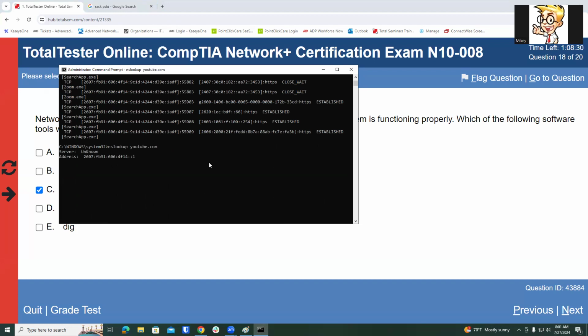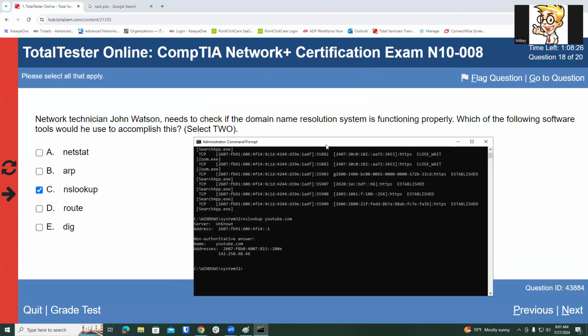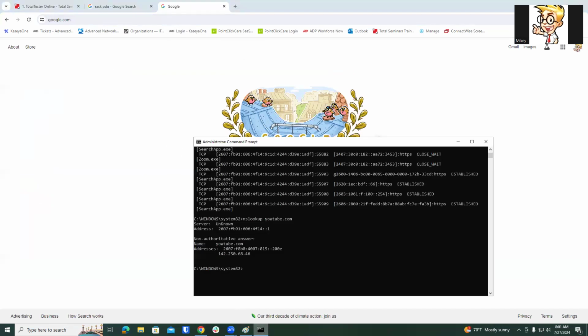It's cool that we have a command prompt and we can just do it right now. So does YouTube resolve to any sort of name? We got a low level answer from some sort of DNS server that's non-authoritative, is not the original. So will this IP address take me to youtube.com? No, it didn't. It just went to Google. So that's kind of weird.